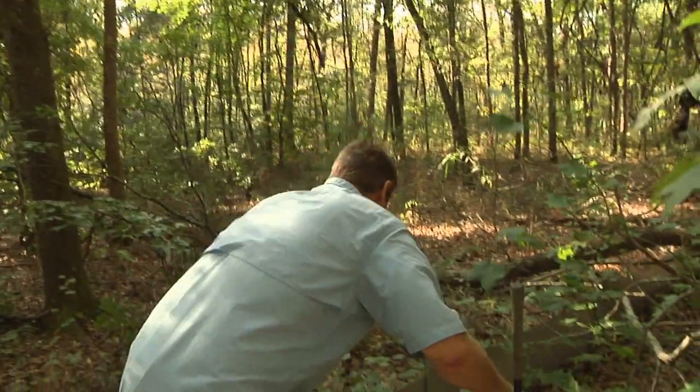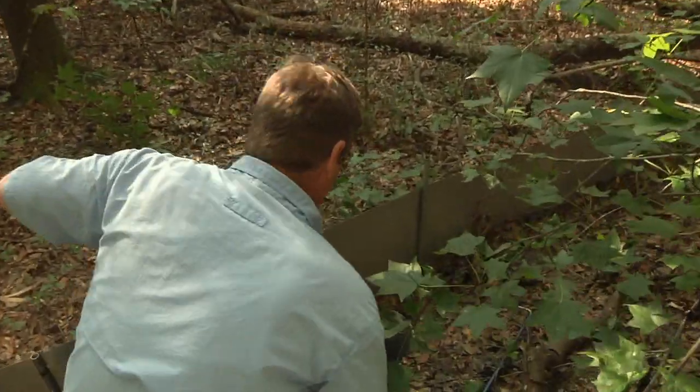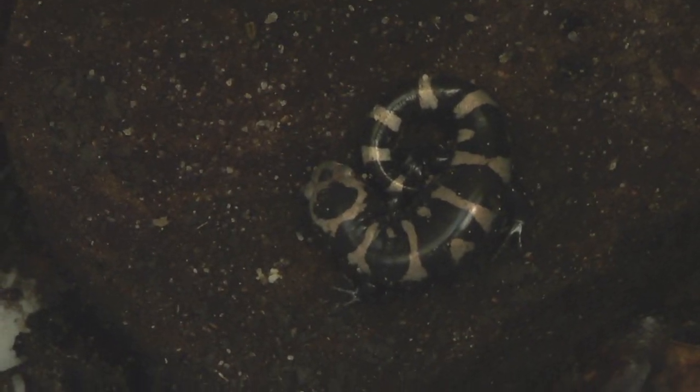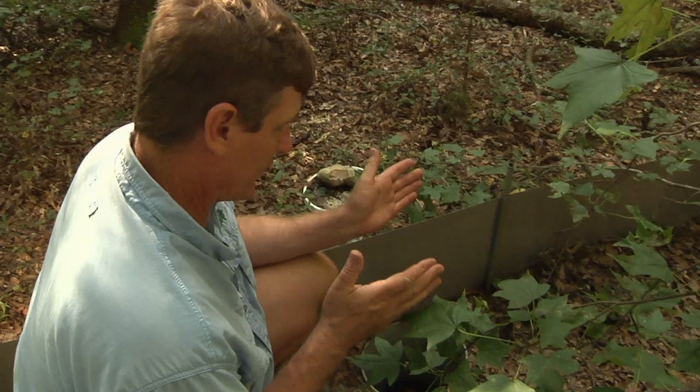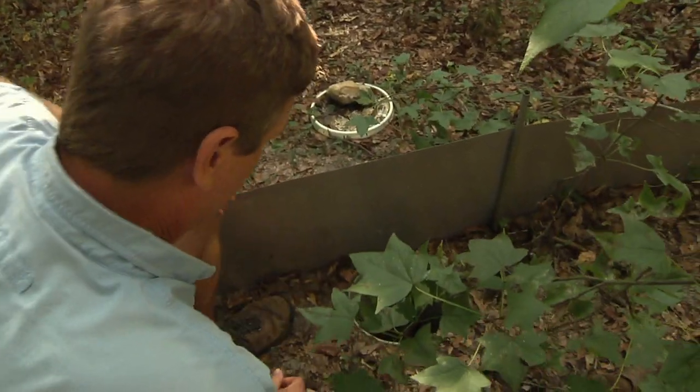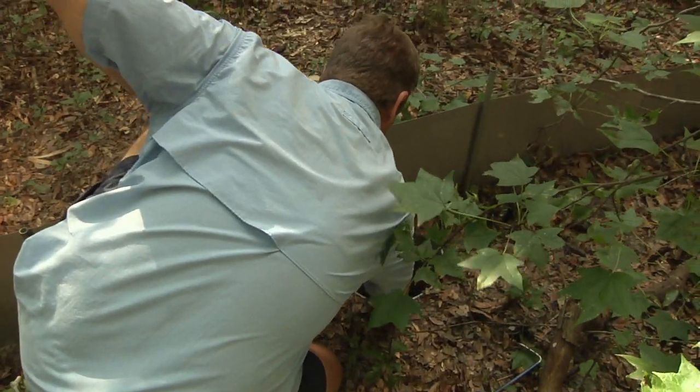Okay, let's go check another bucket, see what we got. Oh, this is one that I was hoping to find. This is an example of an animal that doesn't live in the wetland the whole time, but it uses the wetland for reproduction. So let me get him out and get a good look at him.